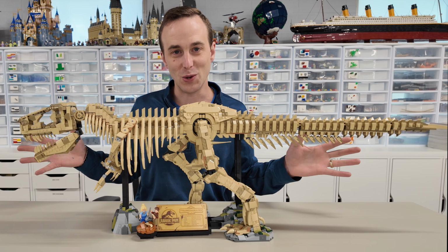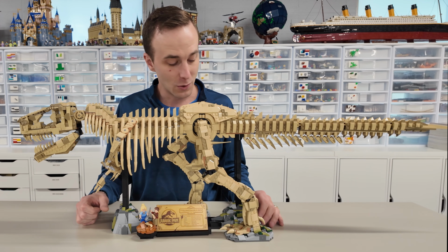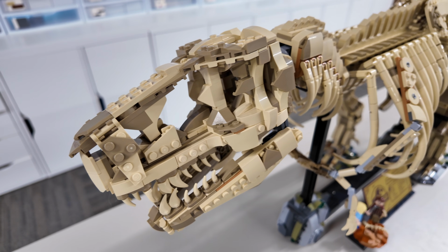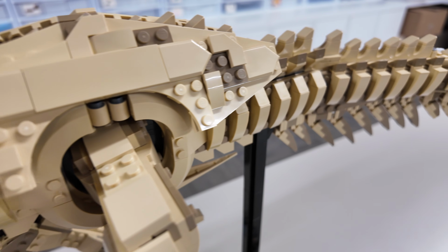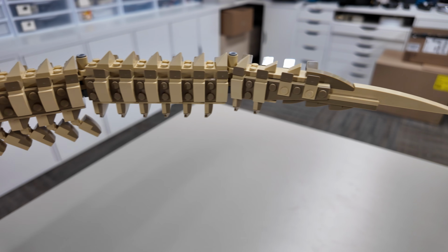So in addition to reviewing this set and having a look at it today, we're also going to be placing it within the studio because I've got to try and figure out where I'm going to put this huge set. Another interesting thing about the size of this model is it's actually a 1/12 scale. So they've put it to scale to a real T-Rex, which I think is super special.